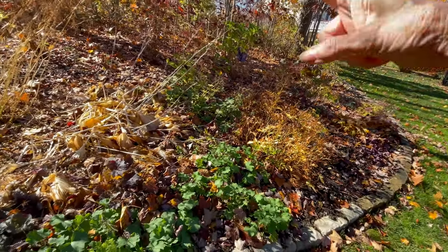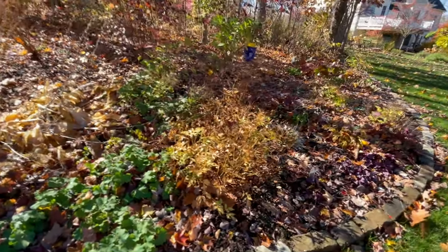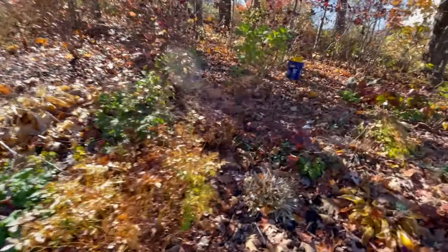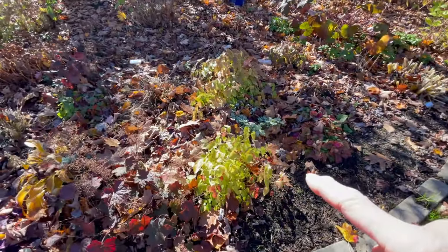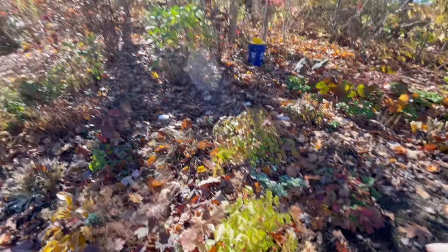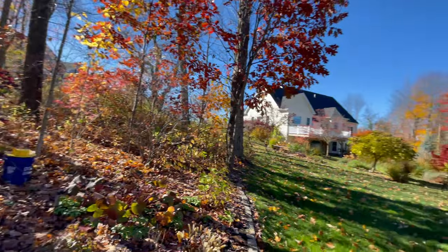I think I'm going to pull some of this lady's mantle out because it's gotten really crowded in there. Same with the Astilbe. Epimedium's looking great. I won't be touching that. The ninebarks look good. Hopefully you can see some of this stuff. I know it's very bright.